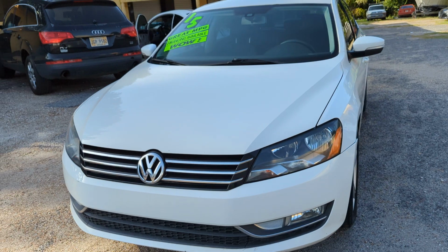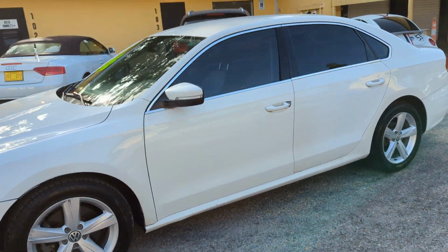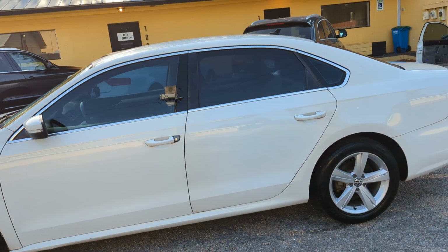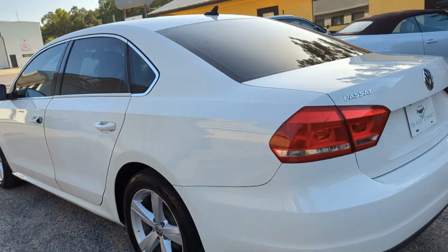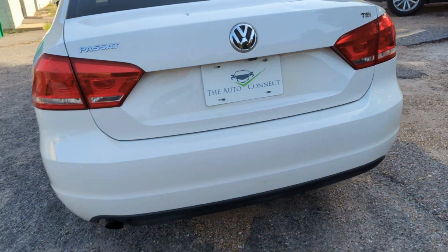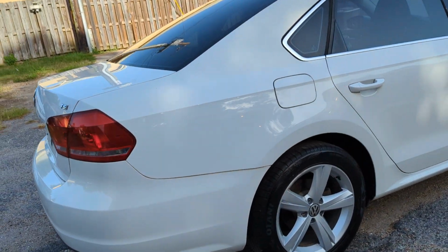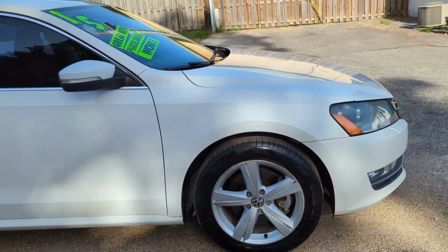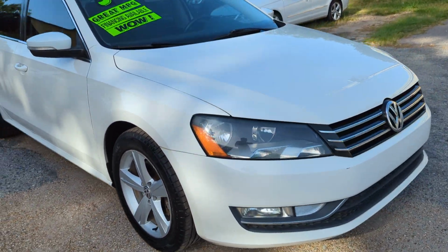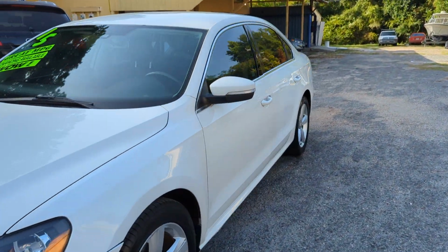We have a 2015 Volkswagen Passat Limited Edition, 118,000 miles on it, just serviced. Drives really well, nice little car. Body's in clean shape. You have a little mark there, but overall, she's clean, has good tires on her. 1.8 turbo. Has black leather, backup camera, heated seats.